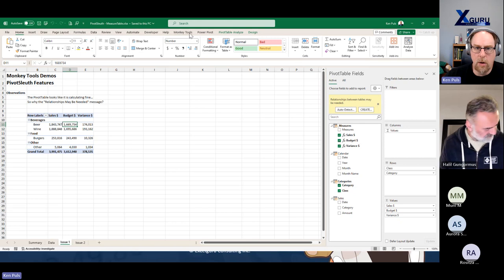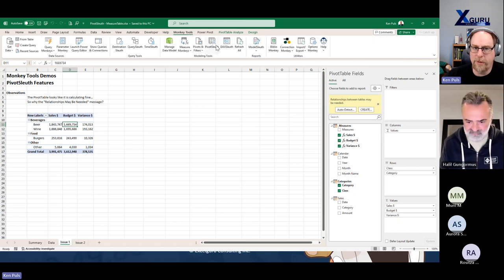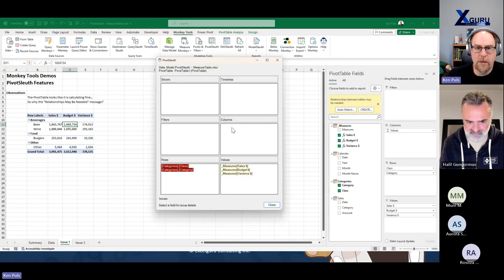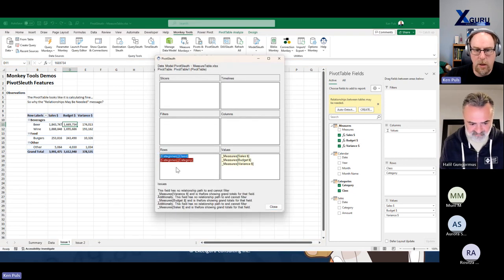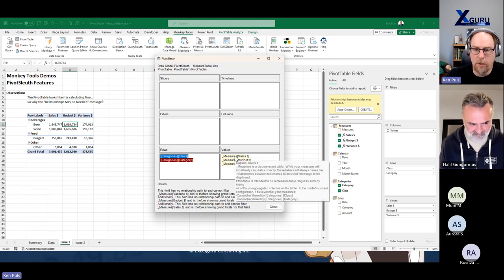And this is where Monkey Tools comes to help with what we call our Pivot Sleuth. And when you pop open the Pivot Sleuth, it comes back and says, there's some issues here. We say, well, what's the issue? And it says, look, we don't have a relationship and can't filter the measures table. We're going to show you grand totals. And it gives you a whole bunch of information here around what's going on.